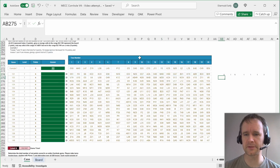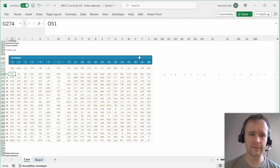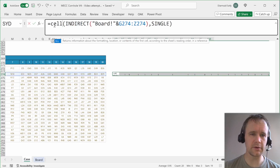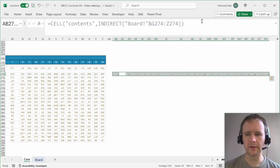But I'm going to say map single to that, and that is going to make it return. You could also just have 20 separate cells, but if you want indirect to return an array, then wrapping it in map single is one way to do that. There's also another way, which is to wrap it in cell and get contents. That is a trick that I picked up from Bo recently. That'll do the same thing.